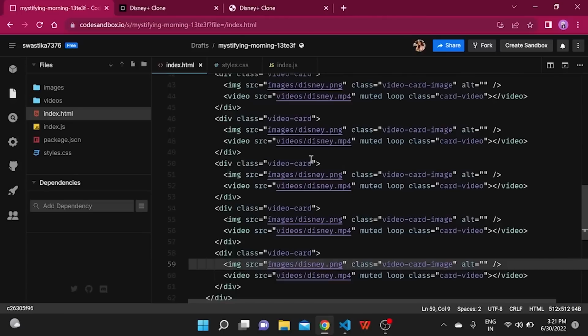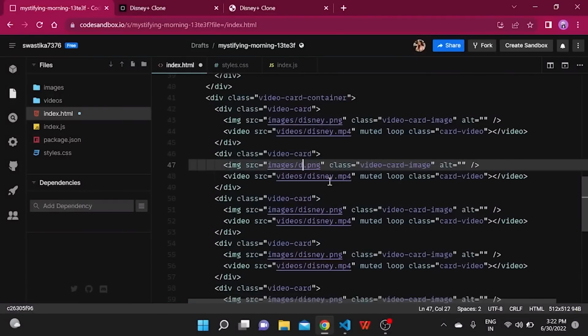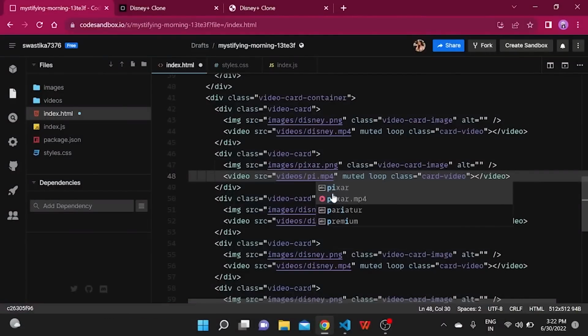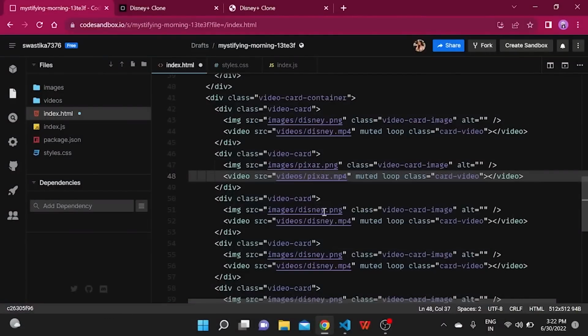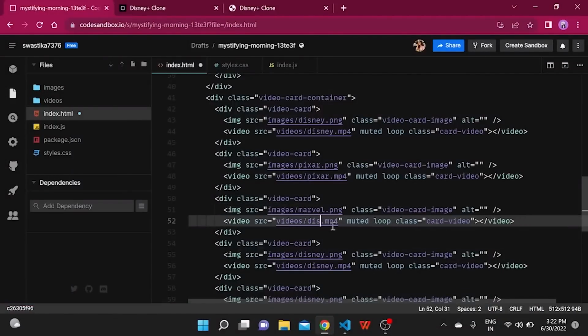And now what we need to do is change the pictures, that is, we need to change the sources of these pictures. The second one which we had was Pixar, and the video also we need to change. So on and so forth. Change all of these.